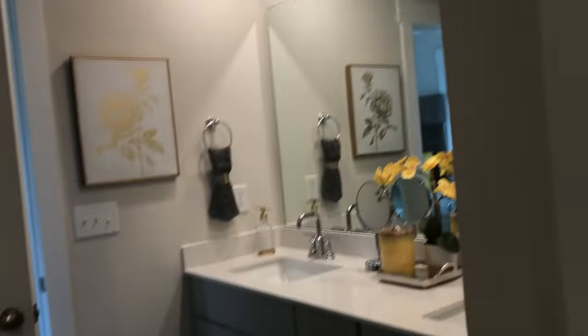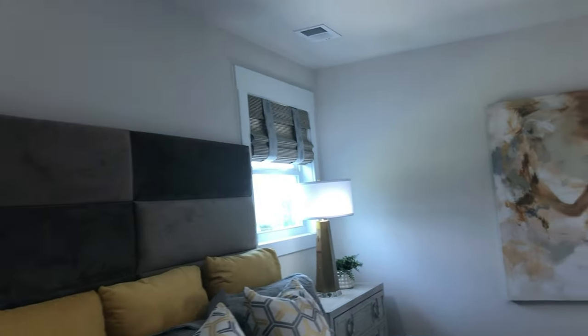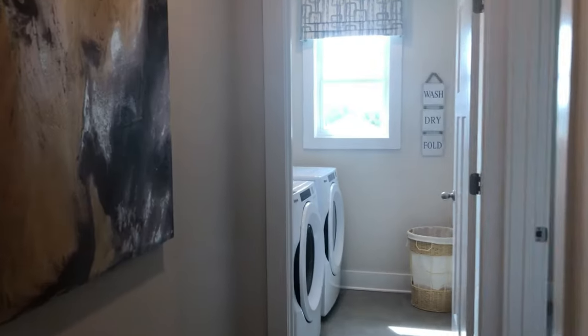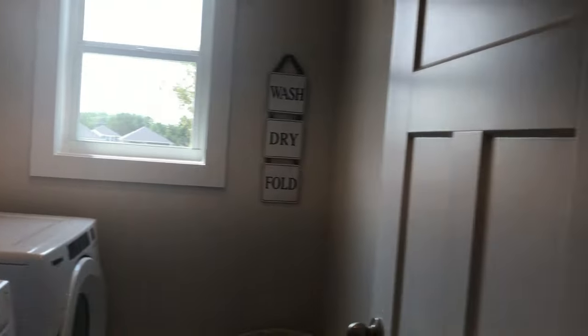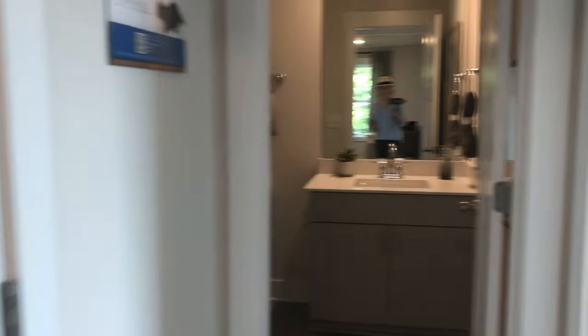Okay. Decor is pretty. Okay. And I'm going straight across. We got a laundry room here. Very nice. With some shelving. And a window. And then we got a bedroom over here. With a closet. Another bedroom with a closet, of course.